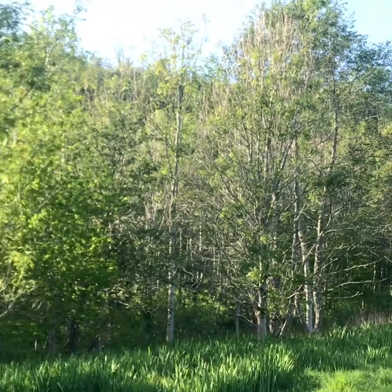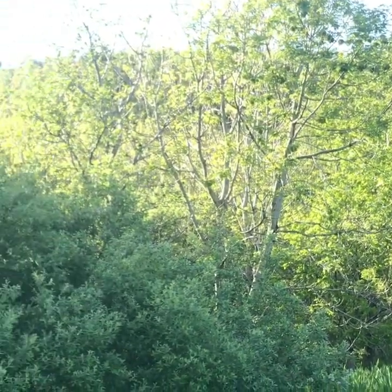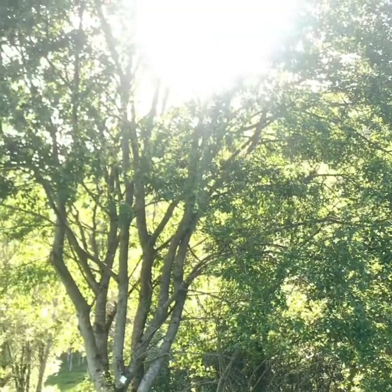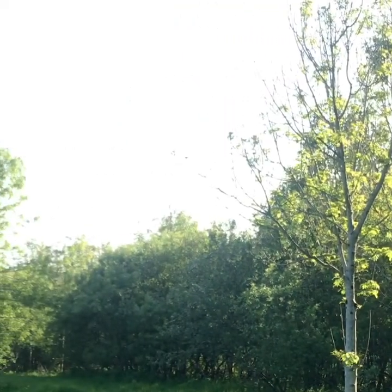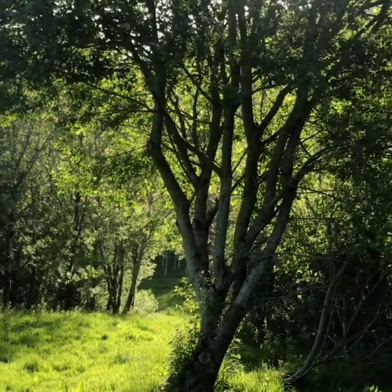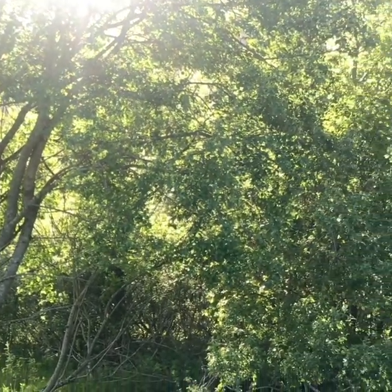I promised I would bring you back to Farmer William's deciduous forest when the leaves were out on the trees, and I think you'll agree with me, it's absolutely stunning. Isn't the light pretty, shining through the branches? Can you hear all the little birds singing?